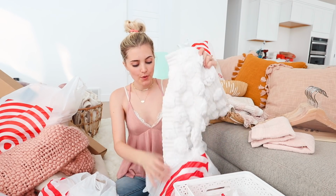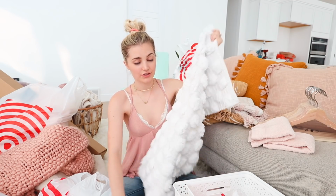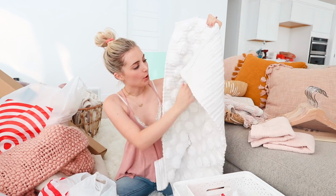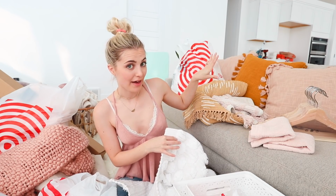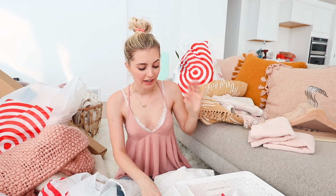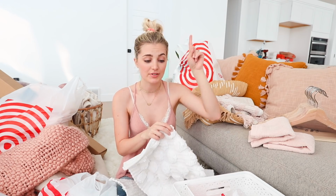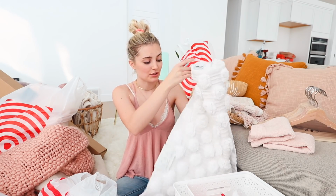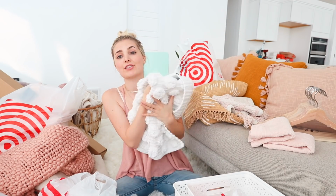Then I got 2 of these rugs, and I think this is seriously so cute. I love it. It has all these little poof things on it. I got one for the half bathroom that's just a toilet and a sink, and then I also got one for the actual guest bathroom upstairs. So this will go in front of the tub and the toilet, and I'm so excited to go put it up there because it's seriously so cute.